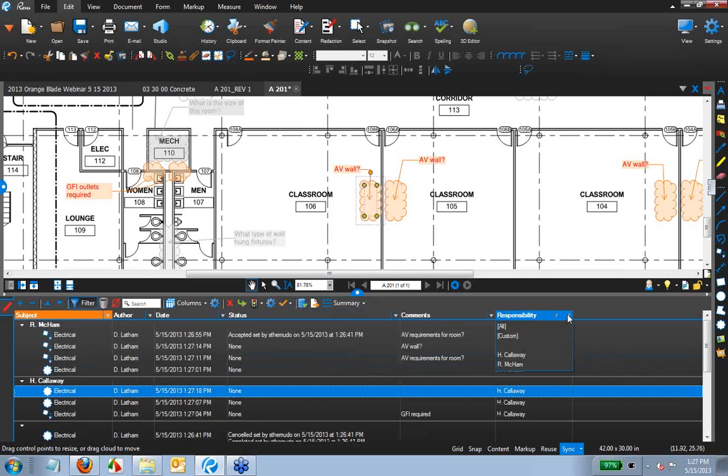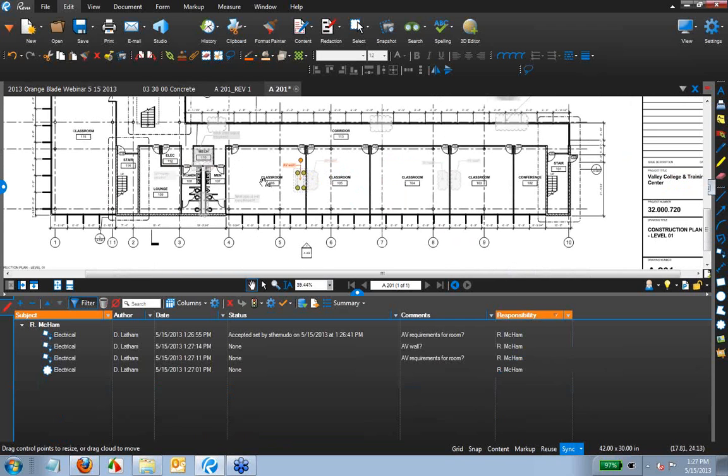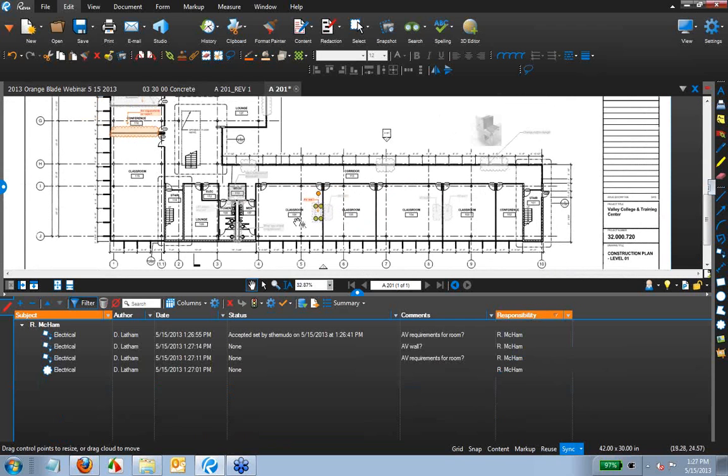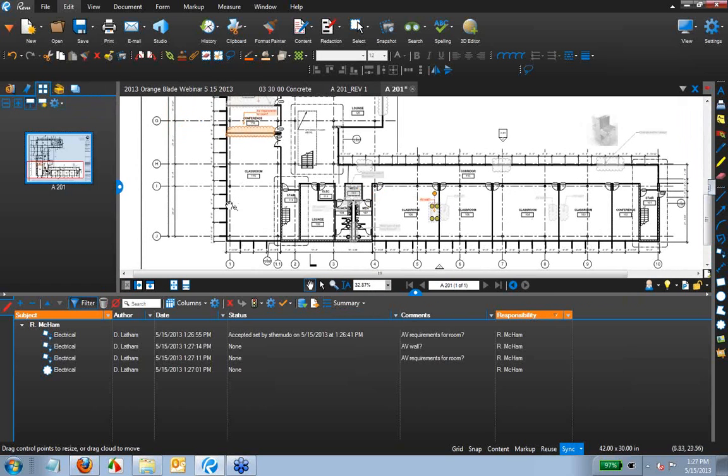I can even take it another step further and just filter out items for Robbie McCann. So you'll notice that everything on the PDF has been grayed out except for items that are designated for Robbie McCann. The next logical step would be to get this list to Robbie so he knows what he's going to work on for the day or for the week.